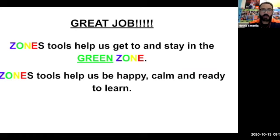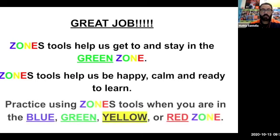Great job, scholars. Remember, Zone's tools help us get to and stay in the green zone. Zone's tools help us be happy, calm, and ready to learn. So remember to practice Zone's tools when you are in the blue, green, yellow, or the red zone. They're always good to know and understand the tools.